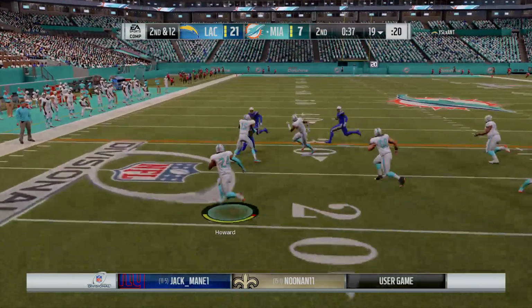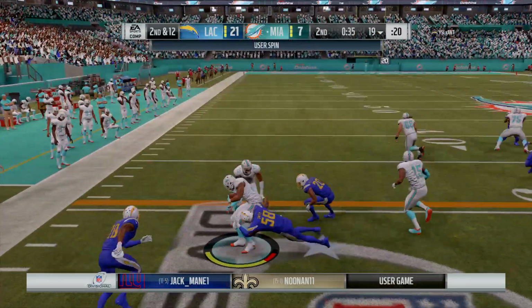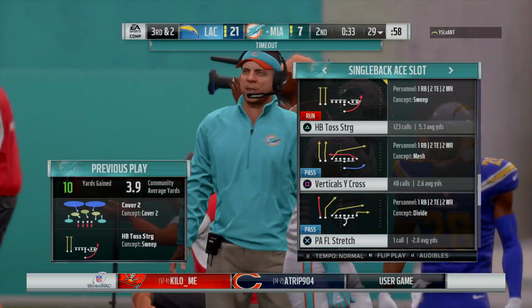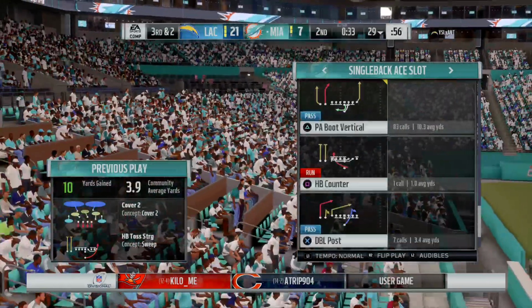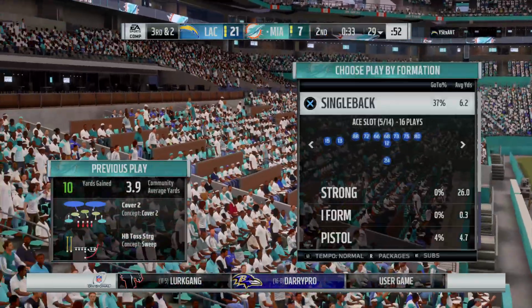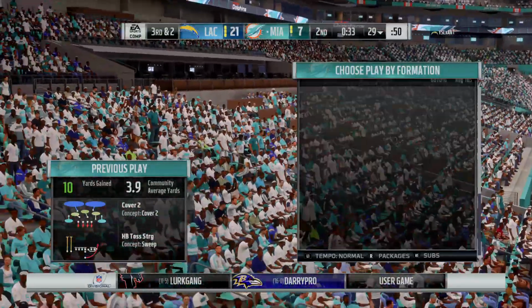They pitch out to Howard. So a good spin move there before he's taken down. A nice little gain. And prior to this 3rd and 2 play, we're going to get a timeout called, as the clock will stop with 33 seconds to go in the first half.